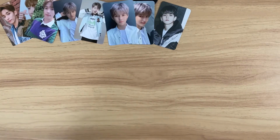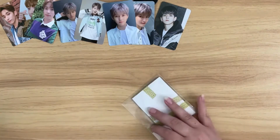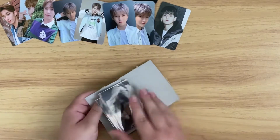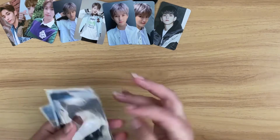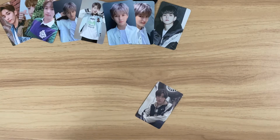Let's see, next up, got some more photo cards in a sleeve. Yes, this is a Sunghoon listing that I got. So when I decided I was going to collect Sunghoon for Enhypen Border Carnival, I did find a listing that had all of his up and down photo cards and lenties. So that's what this is.